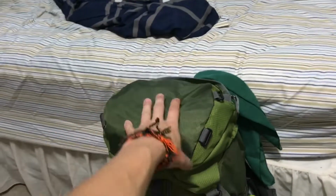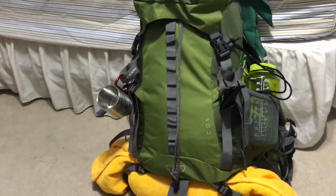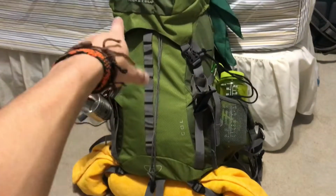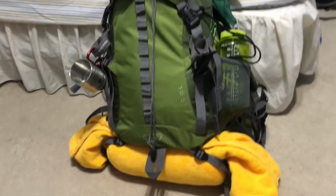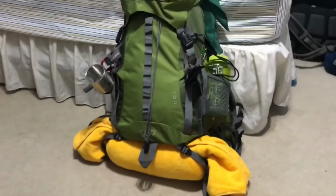I have my first aid, everything I need in this top pack. Water bottle here, got a cup here. I also have all the cooking wares, which are in the main compartment. Got my bandana tied to it, my knife, all the day pack in a can stuck there. So yeah, I think that's it.